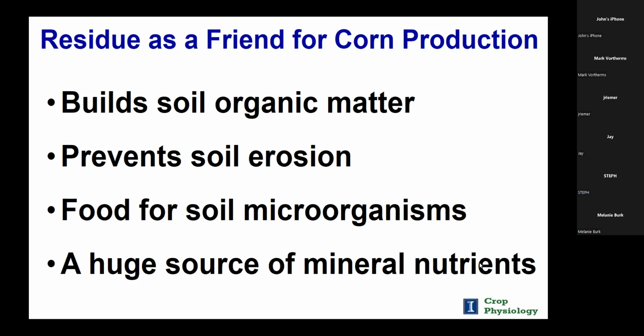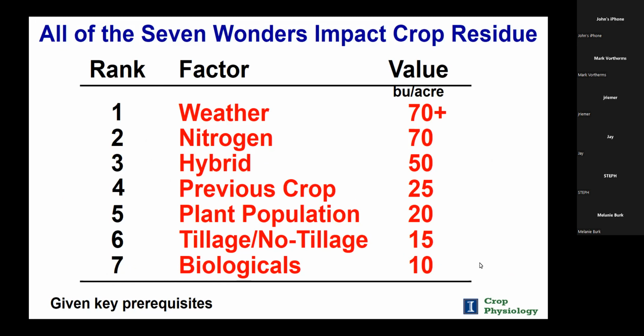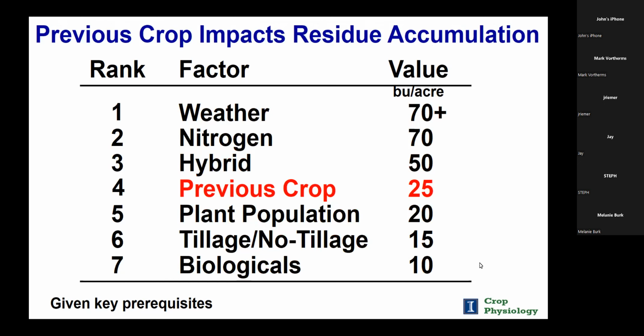Now, here's another question related to the 7 wonders. Which of the 7 wonders of corn yield are directly related to crop residue? Well, the answer is all of them. Some of them more related than others, but every one of the factors that affects corn yield has an impact on residue. A couple of them have even larger impacts, and one that I'm going to highlight today is previous crop. By previous crop, I mean what was the crop grown before corn?